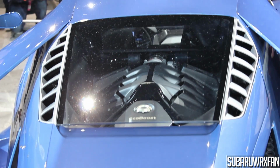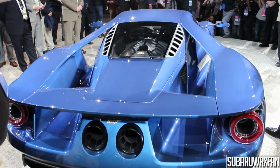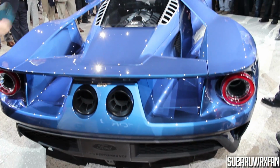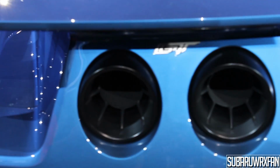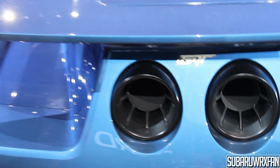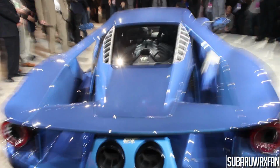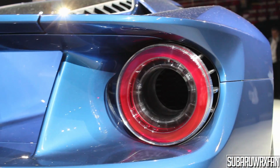There's the twin-turbo EcoBoost V6. A lot of people are upset it doesn't have a V8. I filmed the video of it starting up and driving away a little bit, and you can click on the annotation to watch that. But I mean, it sounded really good. Those are the exhaust outlets, which are awesome looking. But yeah, I don't think it's going to disappoint. They're saying 600 plus horsepower from this thing.